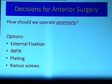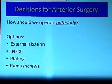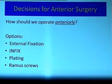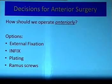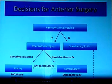So how should we operate anteriorly? Well, with all the ways that we've just talked about, and we're going to dissect each one of these ways a little bit further. So X-fix, infix, plating, and ramus screws. And we'll chop those into pieces through the rest of this talk and my next talk. So we've got these 4 modalities. What is my algorithm? Can we boil it down to something we can really wrap our hands around?